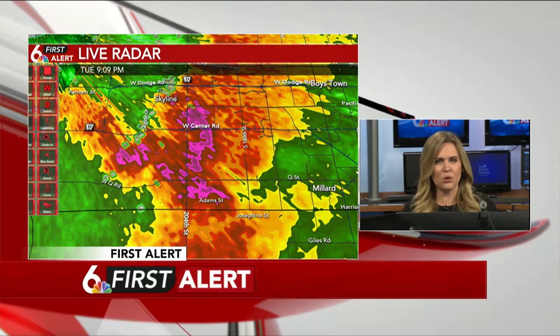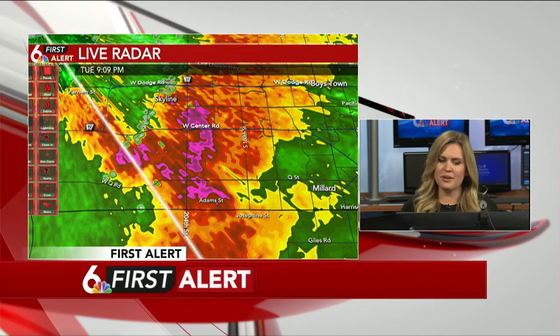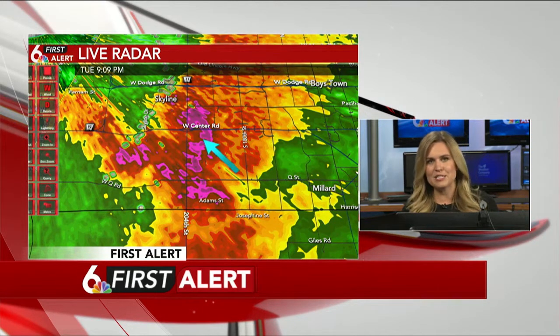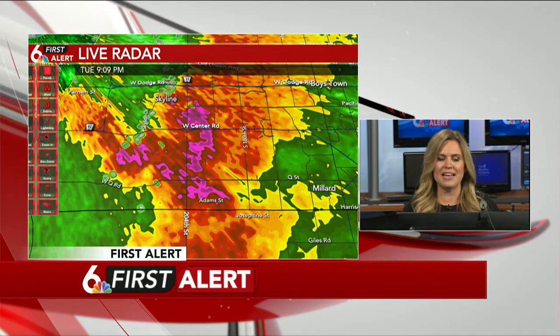This is going to be geared toward areas mainly south of Dodge, and even maybe mainly south of Center as we continue to see this pull a little bit more to the south as we put that into motion. So we could see that this has a bit of a southern pull to it. It's moving mainly east, but a little bit south. So I think we're going to see that highest hail threat start to shift south of that West Center Road line over the next 15 minutes or so as that storm continues with its progression.